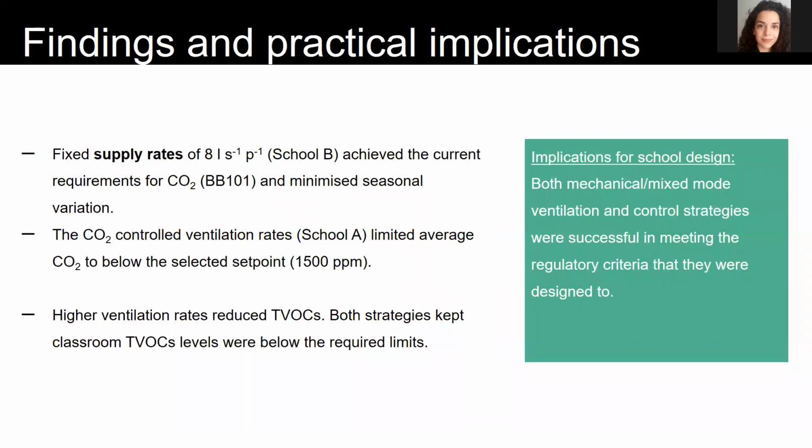Both ventilation and control strategies were successful in meeting the criteria that they were designed to in terms of CO2 concentrations. The monitoring showed that at a fixed rate of 8 liters per second per person, winter CO2 concentrations were similar to summer levels. This was not the case in passive house classrooms with lower ventilation rates in School A, but the seasonal difference was not as pronounced as that reported for naturally ventilated schools in the UK.